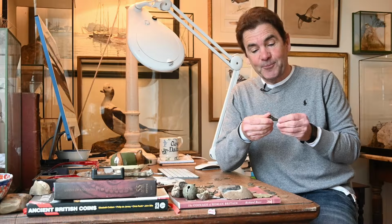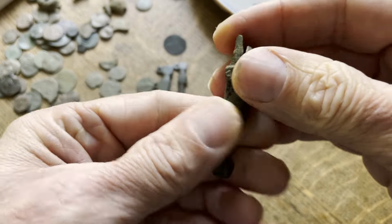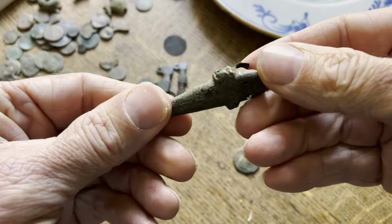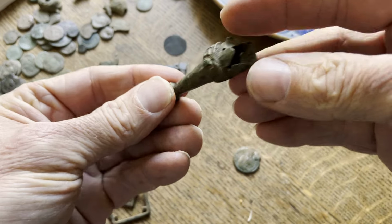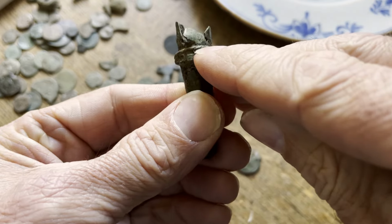Welcome back. The jury's still a bit out on this. I put it on the detecting hub and a couple of the usual suspects, one in particular, said very firmly, purse bar fragment. Now, I'm just not sure. It does seem to be quite big and round there, but the rope work design and the design in general does make me think probably post-medieval.